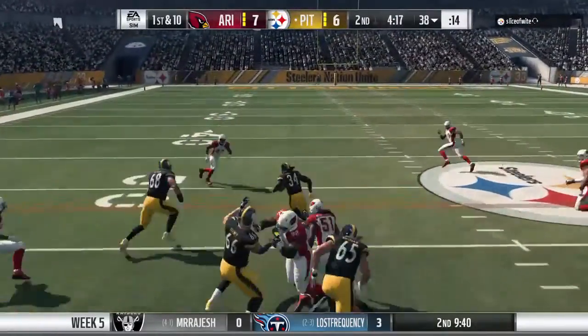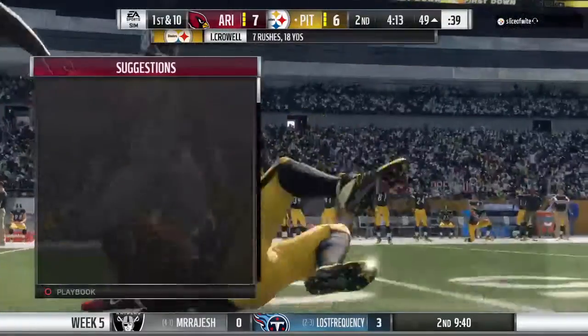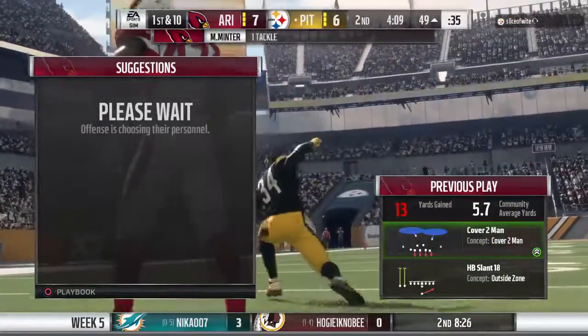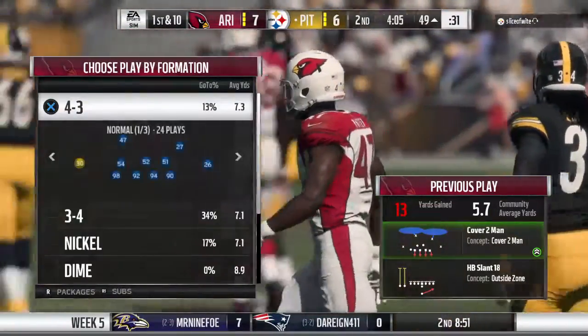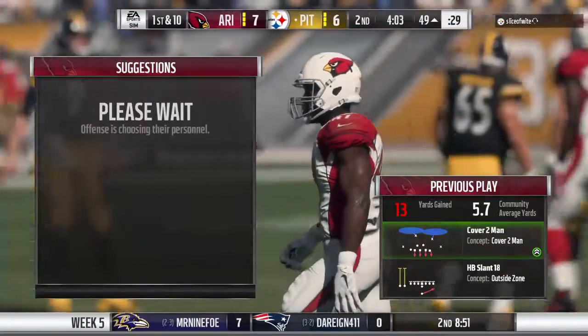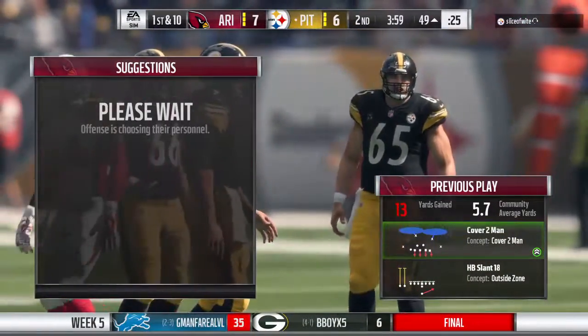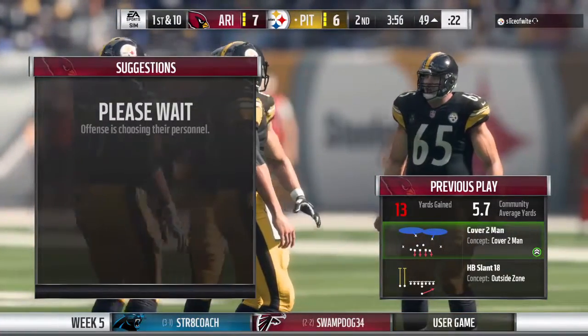Running left is Crowell. And he'll be taken down, but not before he gets into enemy territory. Another nice gain, 13 yards that time, and another first down. At this stage of the game, the run-pass numbers are a little bit out of whack because most of their yardage has come through the air. But in a sense, that just sets things up for big runs like that because the defense might be a little bit off balance. They pick up another first down with that run.